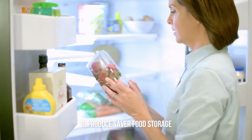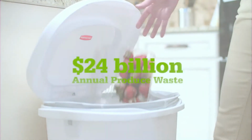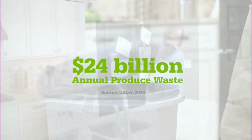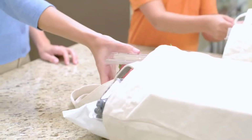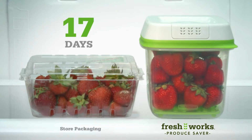Keeping your produce as fresh as the day you purchased it can be a challenge. In fact, Americans waste $24 billion in produce each year. Original store packaging doesn't allow proper airflow and leads to faster spoiling over time.